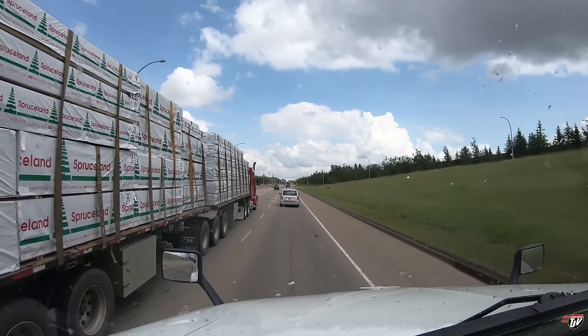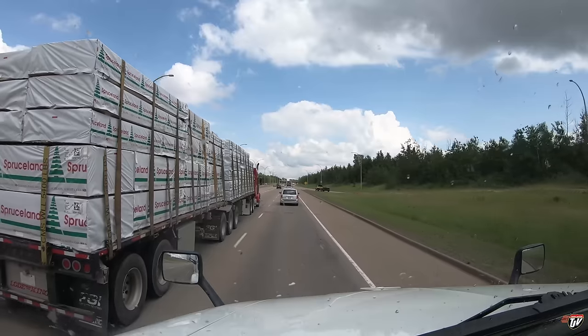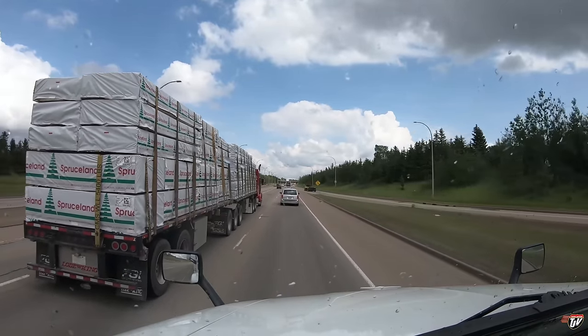Look at this guy's load here. Look at this. How heavy do you think this load is? 100,000 pounds? Somewhere in there? That's heavy. That's heavy.